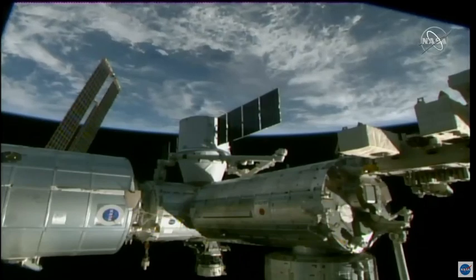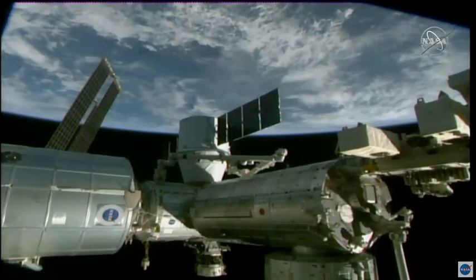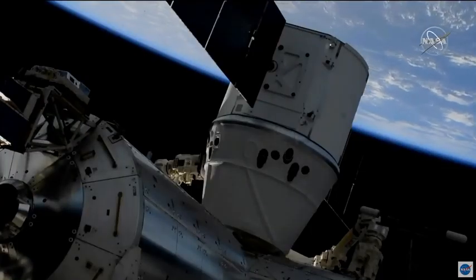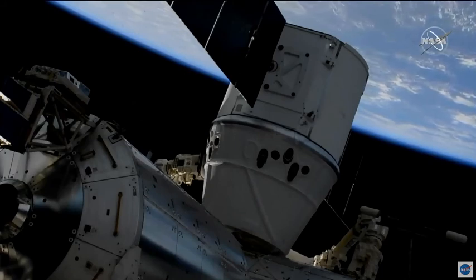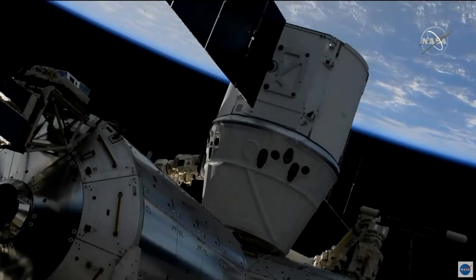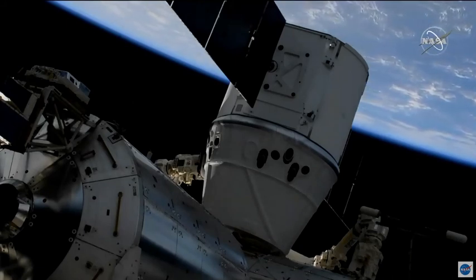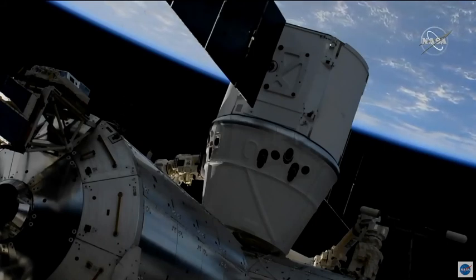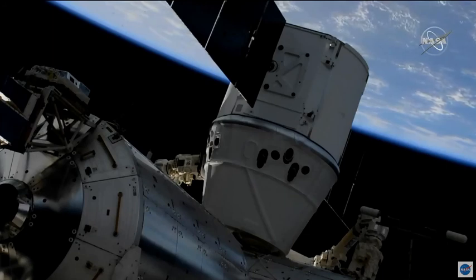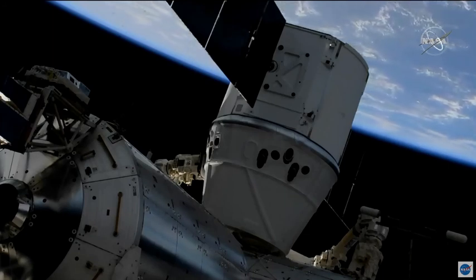With this being the final flight of the CRS-1 contract for SpaceX, that results in 20 total Dragon missions to the International Space Station, providing over 94,000 pounds of resupply and 74,000 pounds of return mass. The crew is scheduled to access the contents of Dragon tomorrow. This is the third time this specific Dragon spacecraft has made its way to the International Space Station.